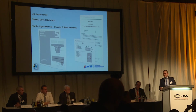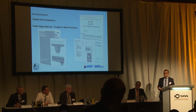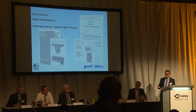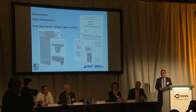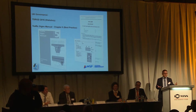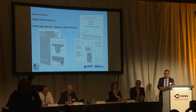From a designer point of view, and also from the supply chain, there are two standards which we use. One is the statutory standard, the document on the right, called the TSRGD, which was updated this year. This is largely a prescriptive document which provides diagrams and general directions and regulations which sit underneath it. On the left-hand side, we've got a very useful document which designers use, which is the Traffic Signs Manual, Chapter 5, and this is best practice. In the extract I've taken from the book, you can see that the diagrams have been taken from the TSRGD and put together to show your typical junction layout. Here we've got a merge and diverge junction, and we've got a give-way junction. So a very useful document.